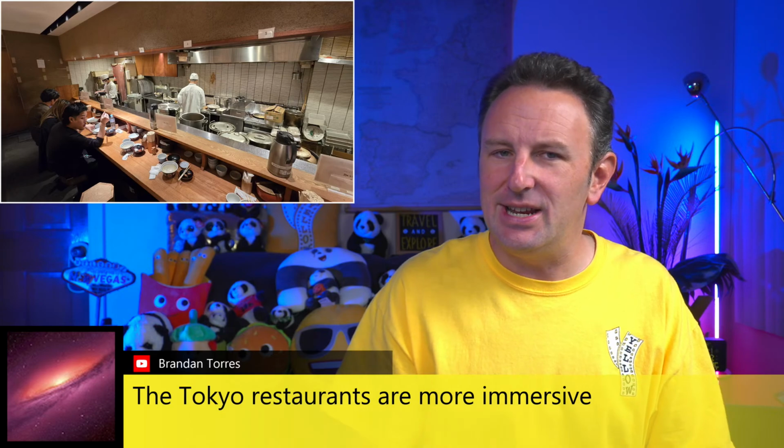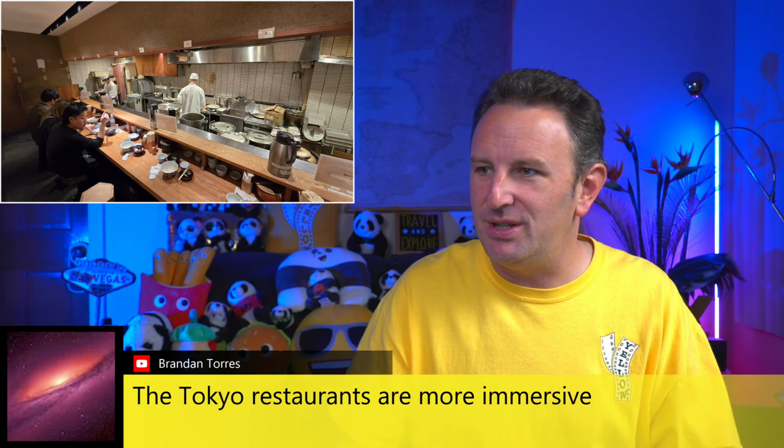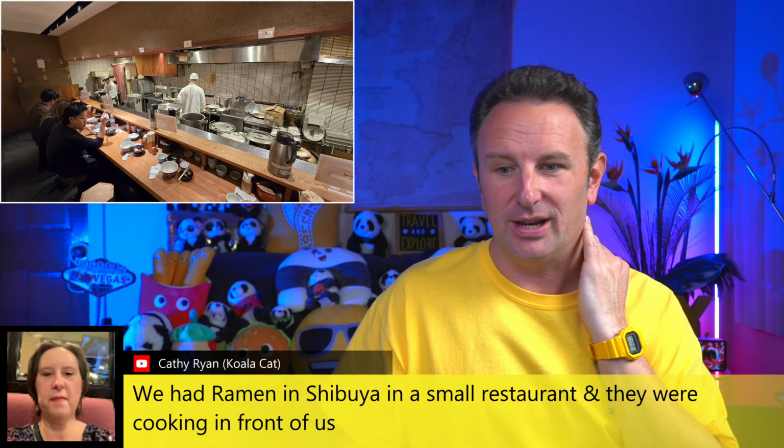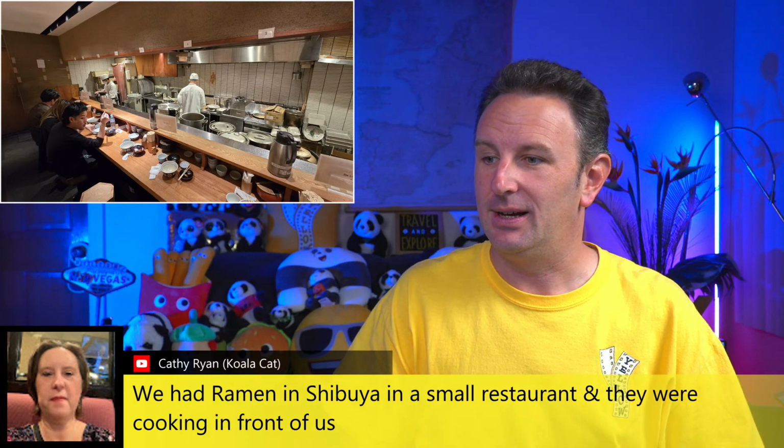Brandon says the Tokyo restaurants are more immersive. That's an interesting statement. All right, like maybe immerse you in the cooking, immerse you in the experience. Kathy said we had ramen in Shibuya, a small restaurant, and they were cooking in front of us. Very typical, right? You order the ramen and they just start cooking it up right away.